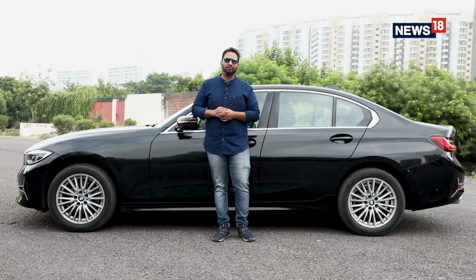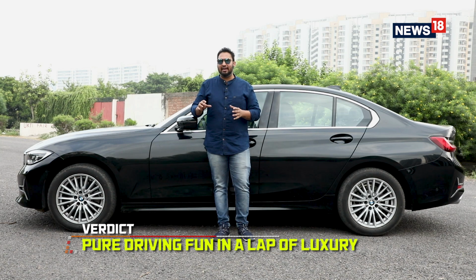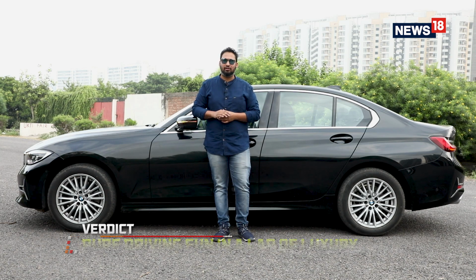The new BMW 3 Series has a very attractive design, especially at the front end, a feature-loaded cabin, and everything else you can expect from a luxury car. But you know what? I wouldn't recommend this car just for these things. For me, the BMW 3 Series is all about pure driving fun.